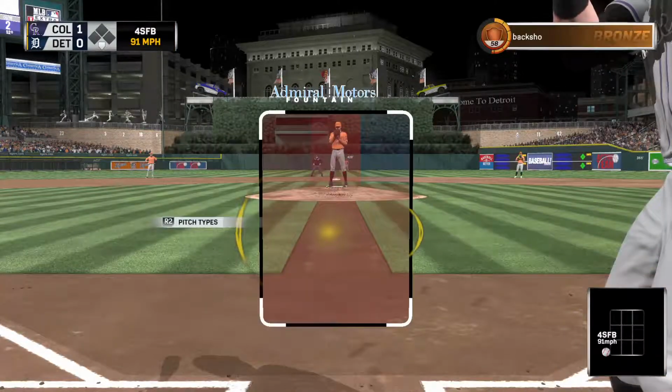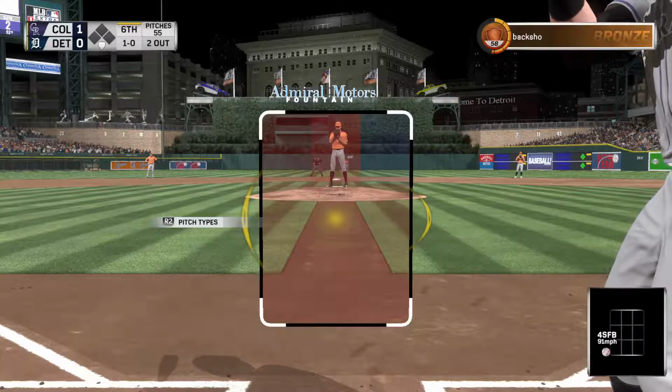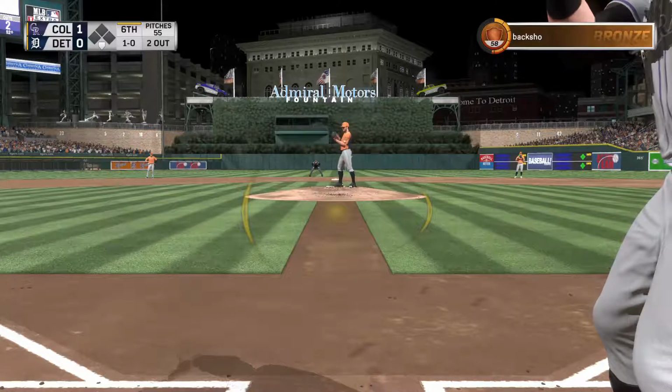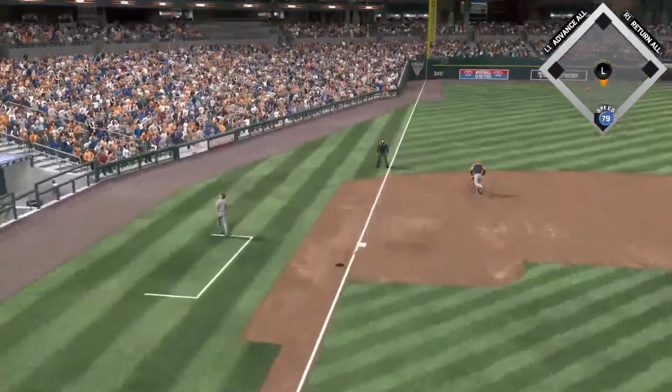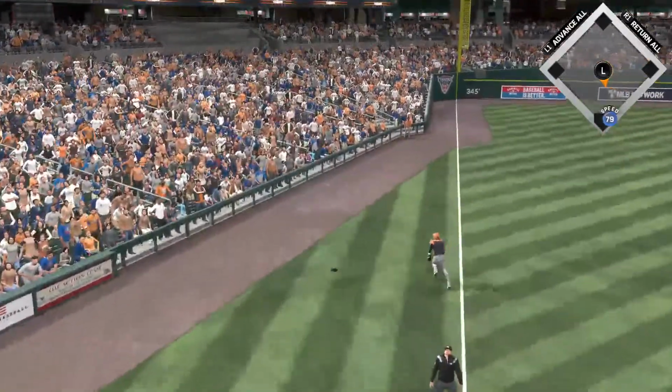And he'll look at a fastball that doesn't miss by a whole lot. It's 1-0. 2 outs, bases empty, and I got one of my power guys at the plate. This is where you let it fly right here. Give me a home run or a double. Give me some kind of extra base hit.